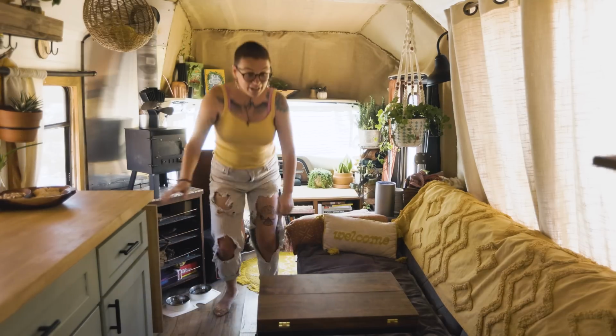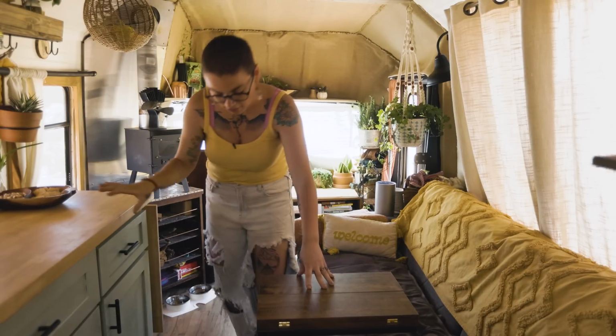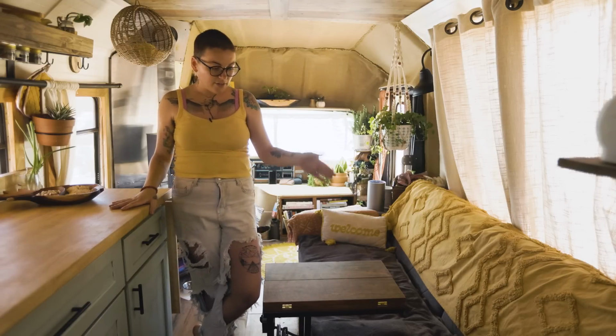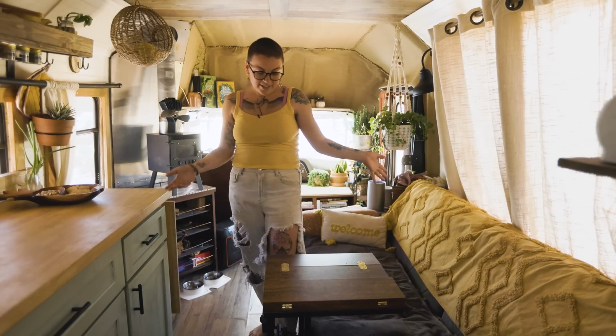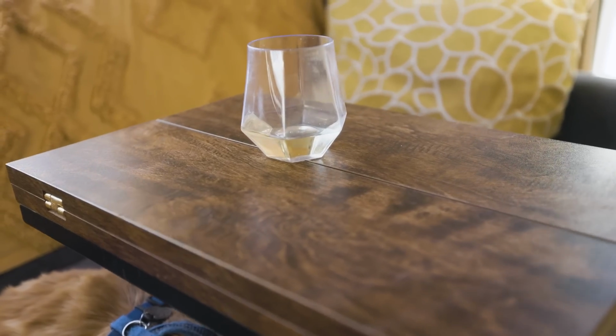And for some extra storage, we have this desk from Amazon that holds all of our laptops, some chargers, and some journals as we both work remotely. So that serves as a great little desk space because we like options. And so this is just one of the spaces that we have to work.